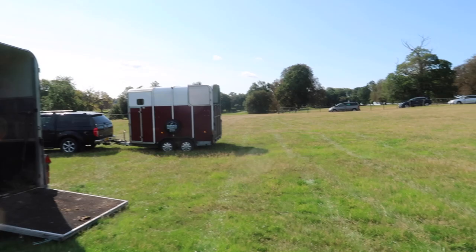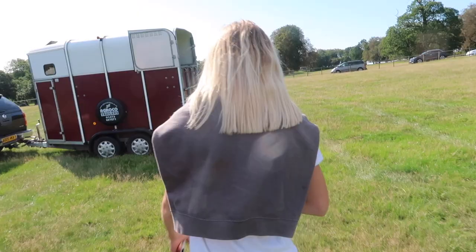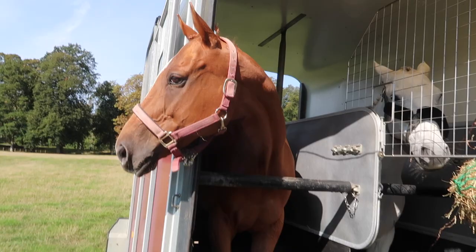Clever Brock has stayed on the trailer for the whole cross-country course walk and for us to watch some show jumping. Clever boy. I just want to get a shot of how handsome my pony looks. All their hay for the day? No, I've got another bale.